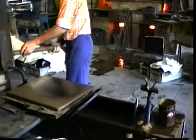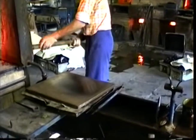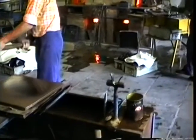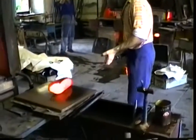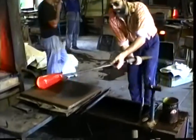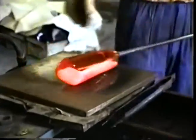Here another specialty glass is being made ready. Many effects can be put into the rods made for pressing that would be lost in winding beads. Pressing retains the pattern. This is called moonshine.